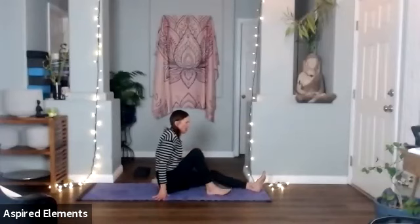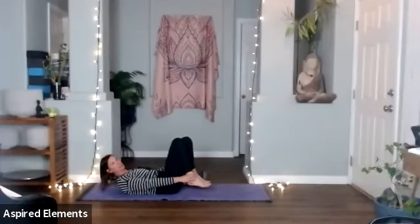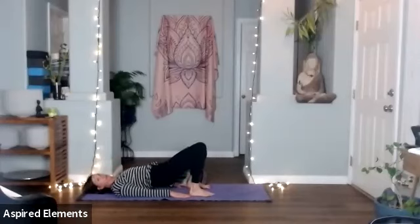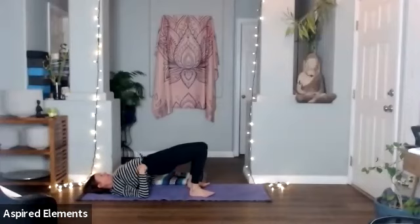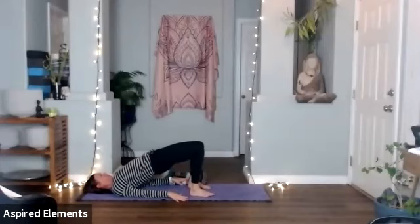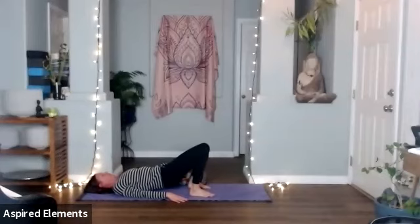Taking it onto your back. And counter posturing that forward fold, press up. So you want to lift up into a nice bridge. Good. And then we release from there.